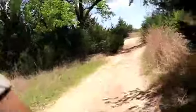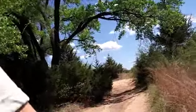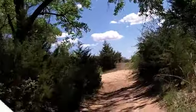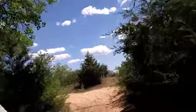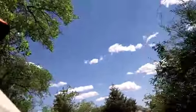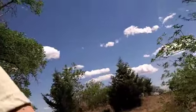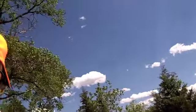I'll try to hold the camera pretty still, looking at tracks, still looking around, make sure I'm alone. It's okay if I'm not, I just want to know it. There's a hobo camp up here not far, and they're really good guys. They watch out for me when I wear my orange hat. They know who I am.